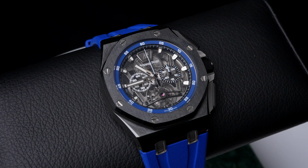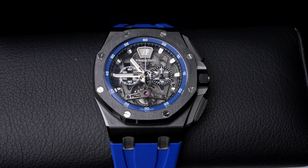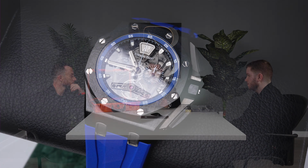This is much newer, this is a much fresher use of materials. Ceramic, the blue strap, it's a skeleton watch, it's just a better looking watch. And this already starts to look a bit old, where this looks to be up with the latest and greatest trends. This is more of a head turner today versus when this came out. When this first came out, this was a big head turner.